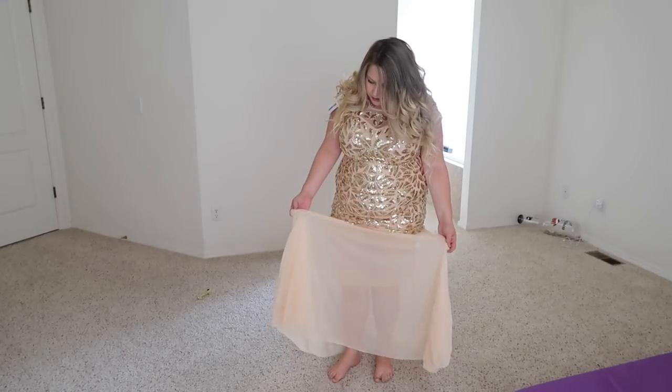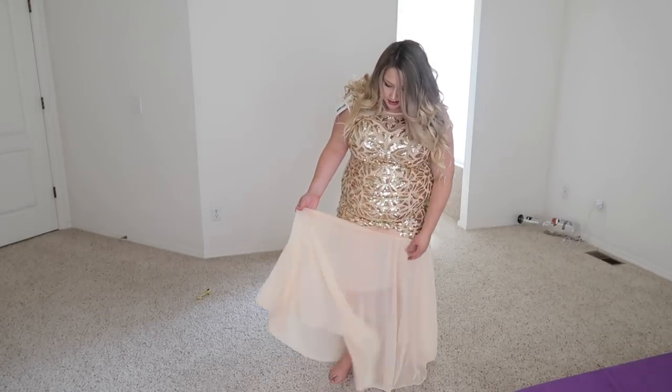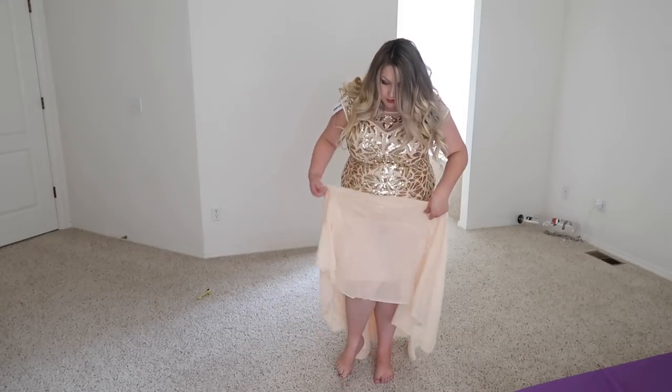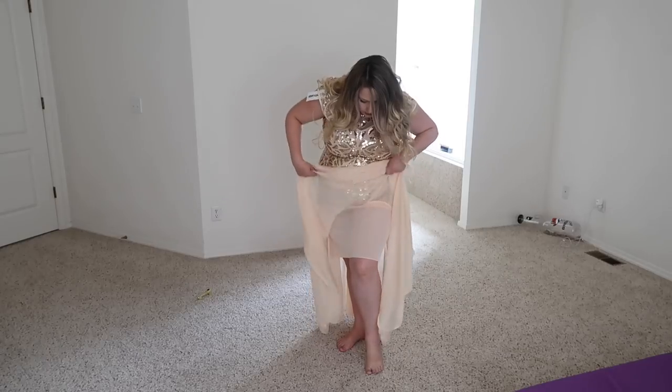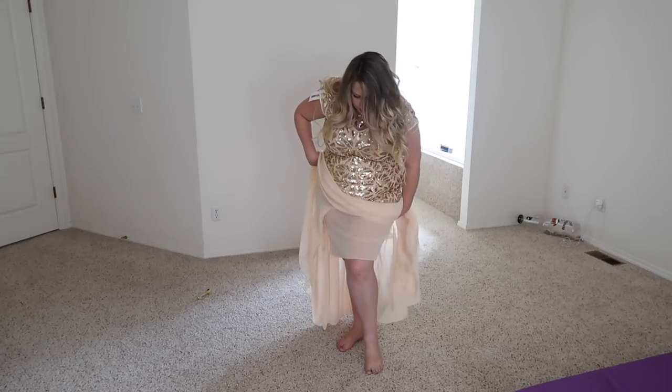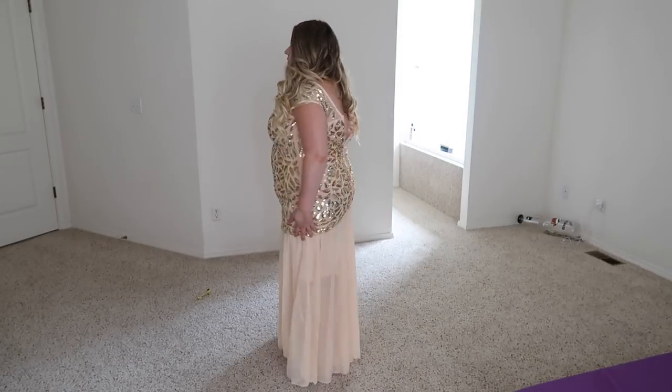This bottom material is really nice because it's very, very soft, and there is a slip underneath here. I don't know if you guys can see this, but this is basically as long as the slip goes. So it comes up right above the knee, which I feel like is the perfect length. So it's not see-through in the back. As you can see, this part's covering my butt anyways. You don't have to worry about it.